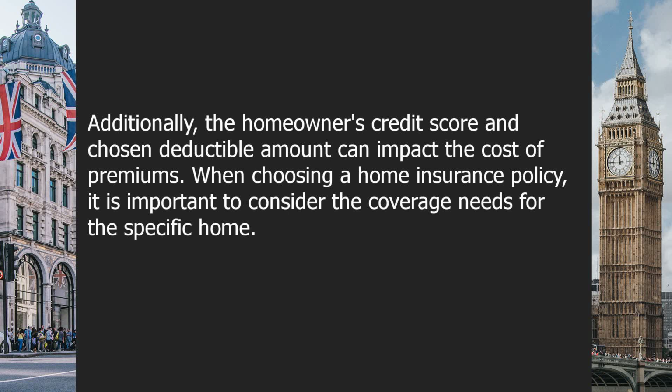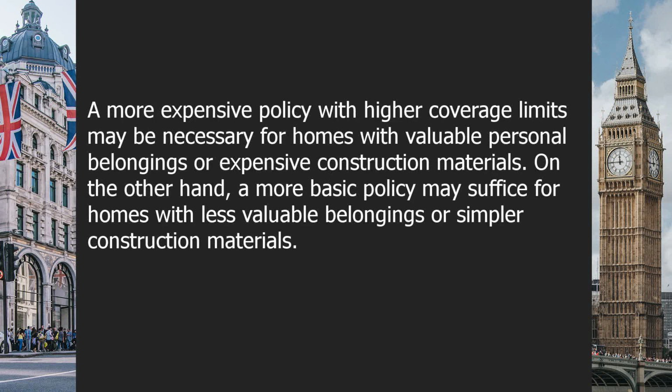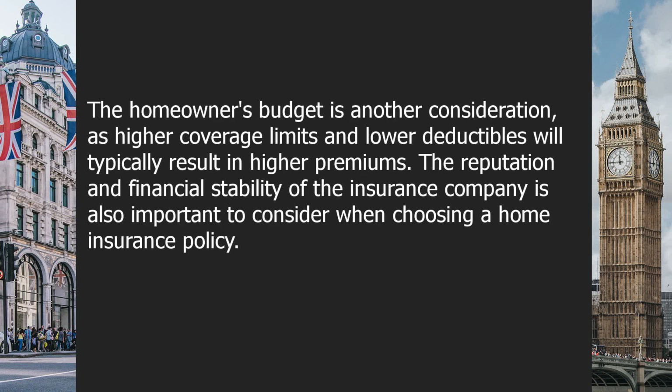When choosing a home insurance policy, it is important to consider the coverage needs for the specific home. A more expensive policy with higher coverage limits may be necessary for homes with valuable personal belongings or expensive construction materials. On the other hand, a more basic policy may suffice for homes with less valuable belongings or simpler construction materials. The homeowner's budget is another consideration, as higher coverage limits and lower deductibles will typically result in higher premiums.